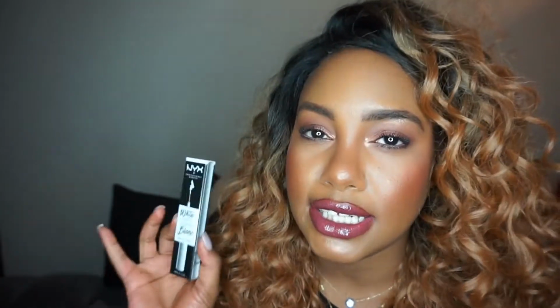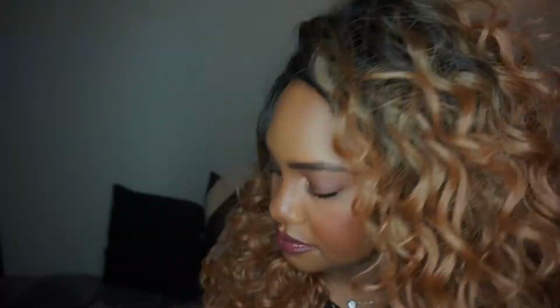I did do a festival tutorial that was really, really fun, and I was like, okay, I feel like I definitely need this. I also picked up two lippies from NYX, which is the Strictly Vinyl.